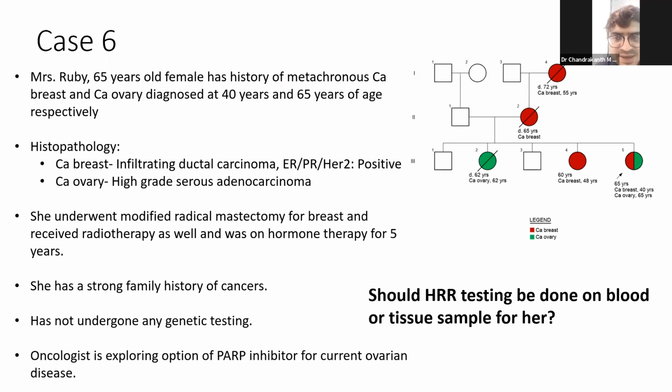Should HRR be done on this sample for her? So again, to simplify the question, do you take family history into consideration before sending HRR testing in your clinical practice in breast and ovarian cancer? Dr. Vinu: For ovarian cancer, these days we are encouraging everybody to get tested for HRD, sir, irrespective of family history. So the family history does not come so much into question for ovarian cancer.